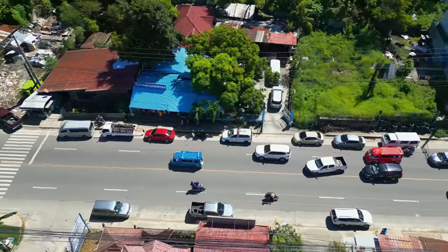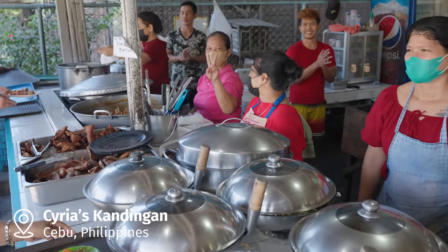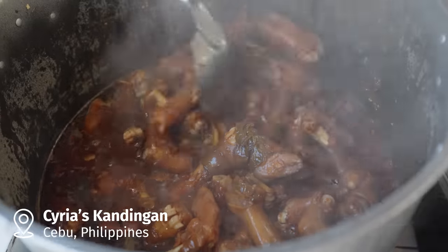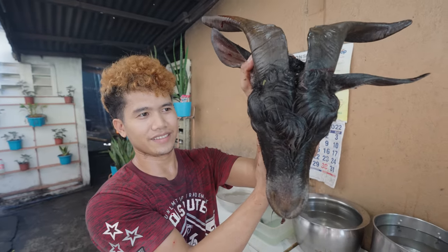So we are here a little bit north of Cebu, and this place is famous for their goat. Really cool place, on the roadside, family run, and this is a busy place too. Oh man, you can already smell the aroma. We're gonna see a little bit of the process, see the dishes that they have, and we're definitely gonna eat some goat. We are starting from the goat head, which is gonna be skinned first. This is the beginning process.